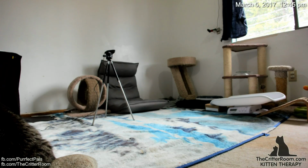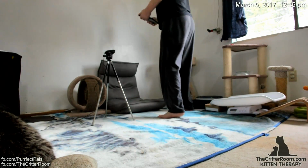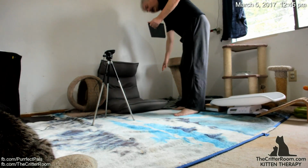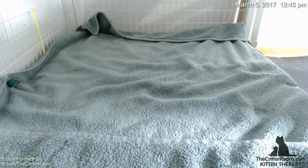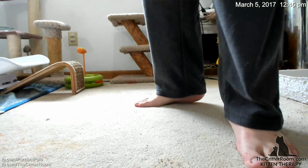Okay, I got the Bellyvision cam set up. I think she's either going to give birth back here or in the kennel cage, which looks like this. I don't mind if she gives birth in the kennel cage. I prefer it, but it's cramped in there.